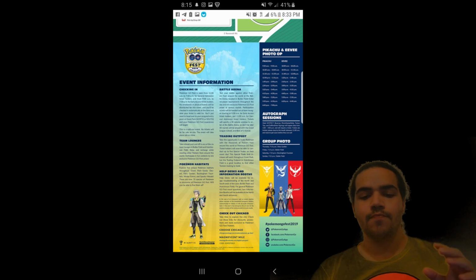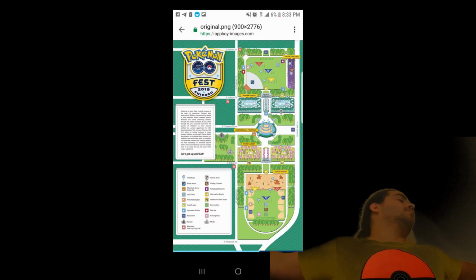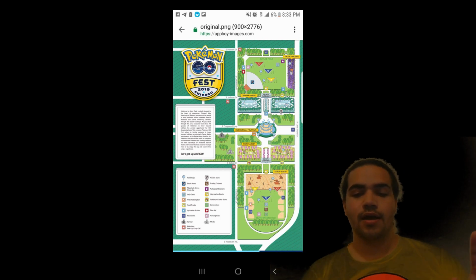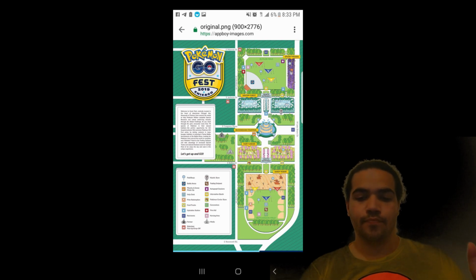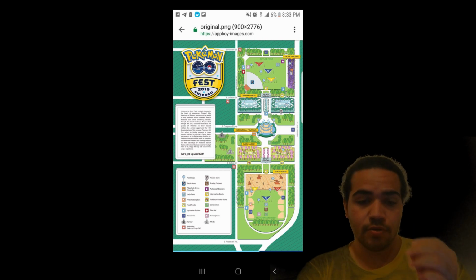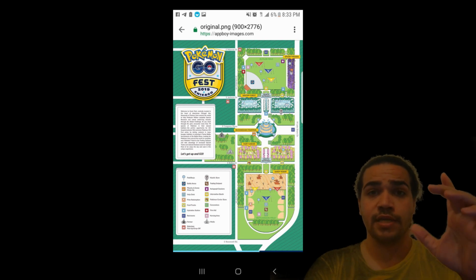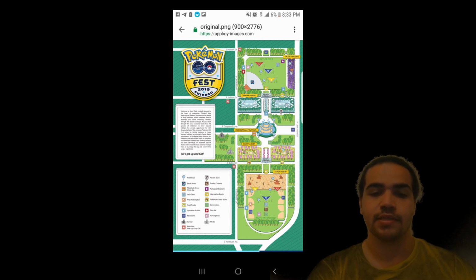But let's look now at this map. This map, guys. Whew. Okay, so I'm super stoked about this. It is awesome. So, up at the north, first of all, people are saying that this is the same area that it was as Chicago Fest #1. Chicago Fest #1 was not like this.